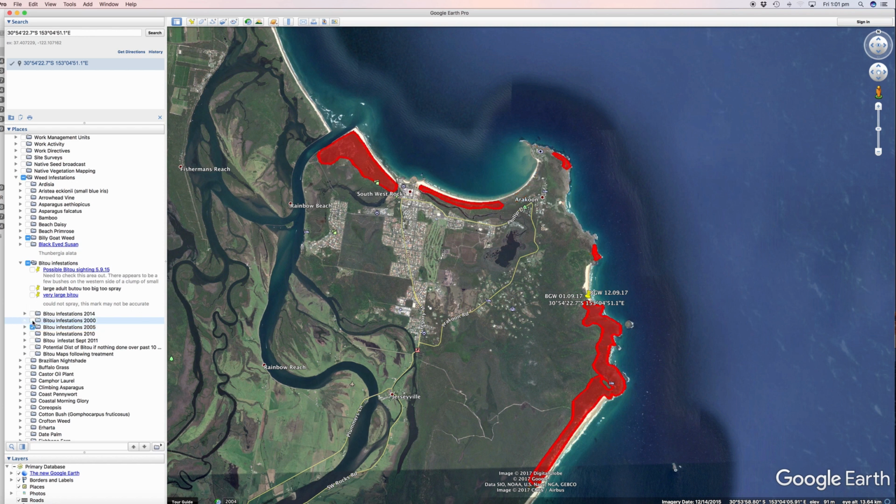But by 2005 it looked like that, but then by 2010 we had got to start to work, and so we'd reduced it significantly. As you can see up here at Back Creek, there's a huge amount of Bitou bush. We didn't actually start working on there until about 2012, and certainly south from the lighthouse we didn't do much there as well. So by 2014 it looked like that. I haven't mapped it more recently, but I will do very soon, and most of that red is now gone.